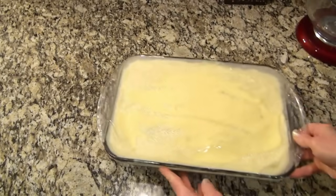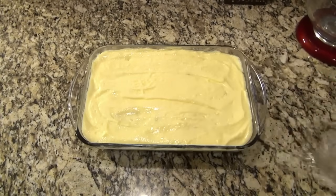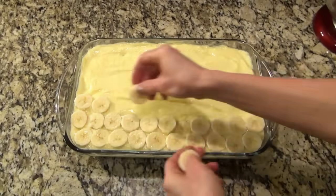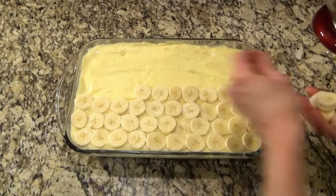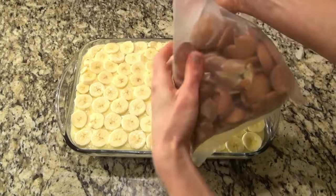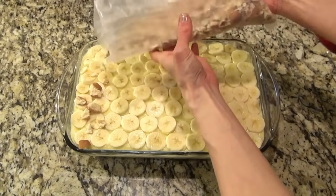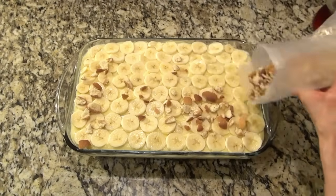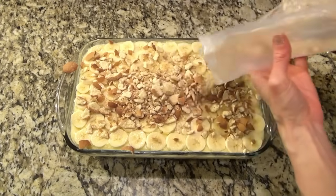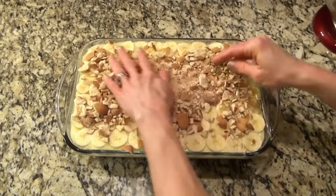The cake is completely set now. I'm ready to serve it, so I'm going to go ahead and add the topping. I sliced up 3 large bananas and placed them evenly over the top of that pudding. Now I've got 1 box of vanilla wafers here. I did reserve 15 for the topping, and then I completely crushed the rest. Then you're going to sprinkle them over the bananas. You just want to try to spread those out as evenly as possible.